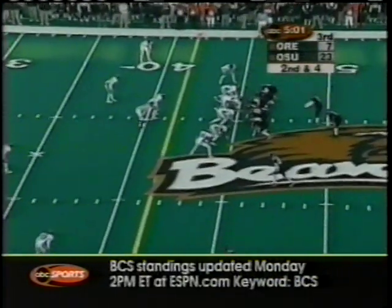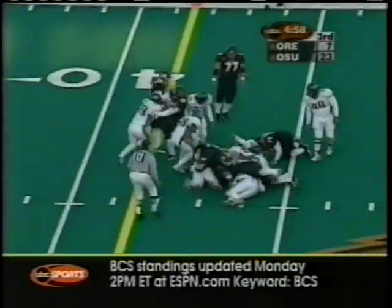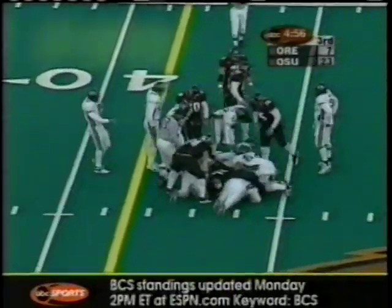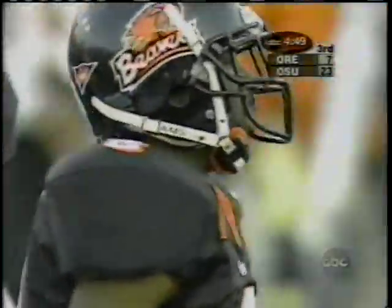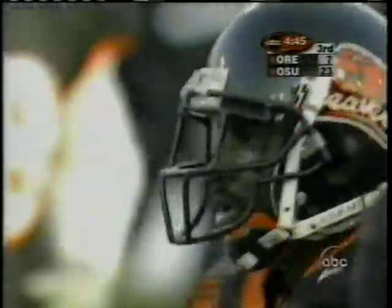Second down, long four. Patrick McCall on the carry. He's not going to get his first down on that play. You think that there might be some feeling between the two running backs, but Simonton says no. He likes having him around. This is how he put it.